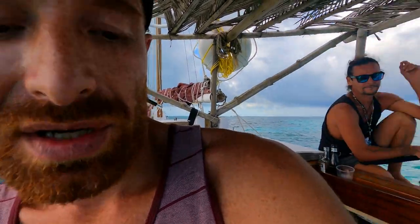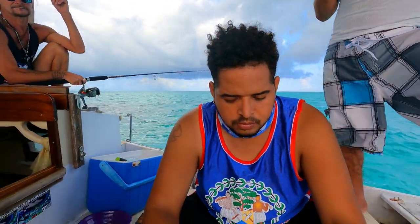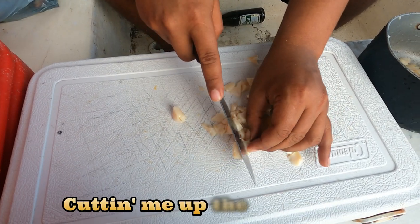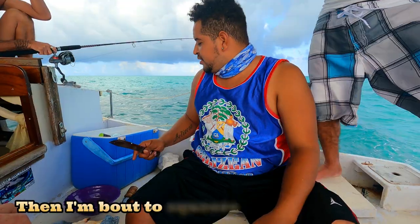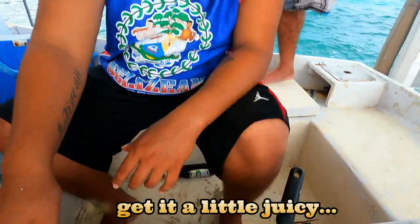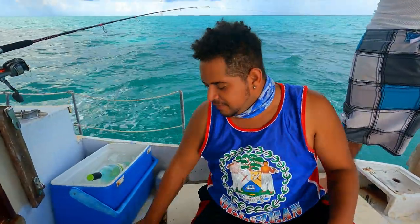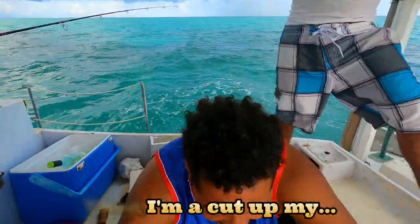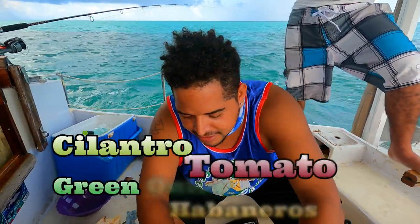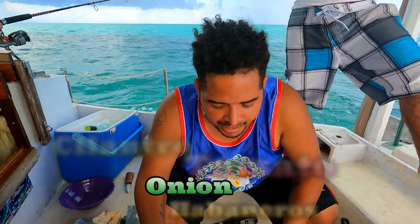Brandon's making up some conch ceviche right now that just looks fabulous. So, what's going on with the ceviche, Brandon? Man, I'm just prepping right now, cutting up the conch. Then I'm about to squeeze some lime in here to get it a little juicy. Then I'm gonna cut up cilantro, tomatoes, green onion.